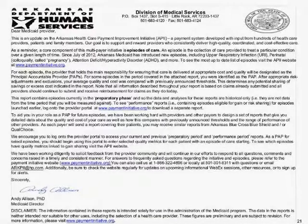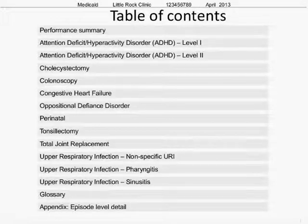I realize that you're starting to view many of these reports, and sometimes it's a little hard to keep them straight, so this is another way that you will make sure if you're looking at actual historical or actual live performance data. The third page of the report is the table of contents, and this page will list all episodes for which you are considered the principal accountable provider, or the PAP.